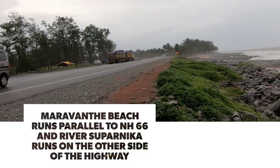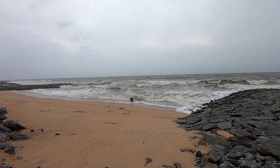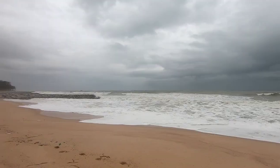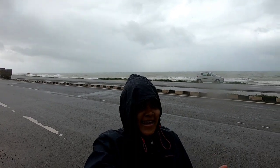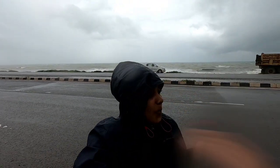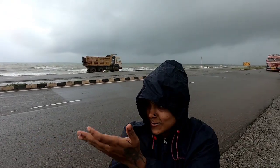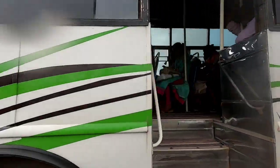Maravanthe beach. This beach runs along a highway, and because it's monsoon, it's pretty rough. Highway, and it started to rain. Kundapura.